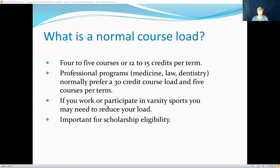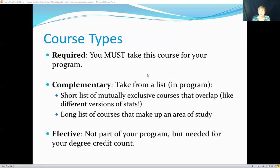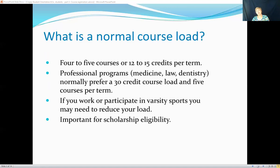Other things to think about. If you are holding a McGill scholarship, you have to have a minimum of 27 credits per academic year. Now, the academic year is fall and winter. And so that could be 12 one term, 15 the other, or 15, 12, or you could do 15 and 15, but you have to have at least 27 per academic year, fall and winter combined, if you're holding a McGill scholarship. Those are the two main things to think about. Loans, at least 12 per term. Scholarship, 12 one term, 15 the other, or 15 both terms.